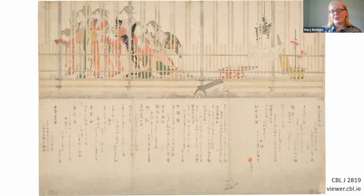Like the hand scrolls which unfurl, here the folding medium of a large tsurumono print is used to engage the recipient in a miniature story. We get a kind of narrative progression as we move through the object.